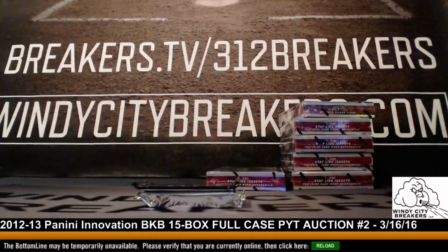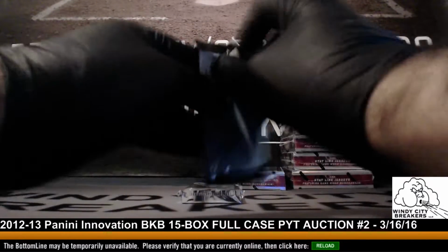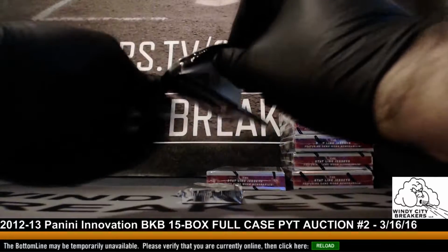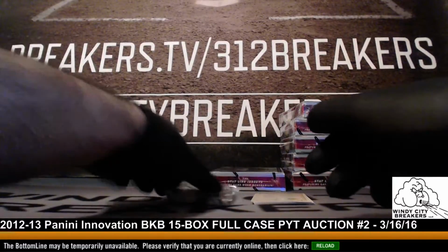Empty. Yeah, first Kobe pack that really wants to open very well.